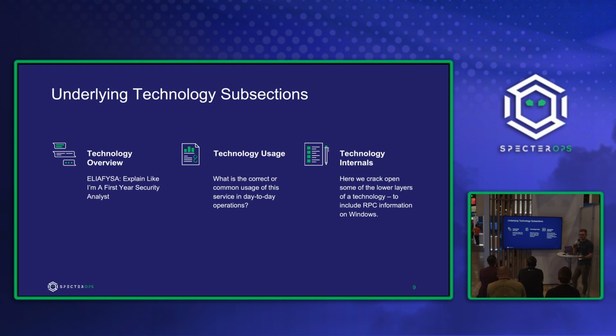everyone's familiar with ELI5, right? Explain like I'm 5. This is ELI-FISA, right? So we're going to explain it to you like you've never had to defend this technology before. We're going to go through the common usage. So if you're trying to baseline in your environment and you want to know what services or registry or files are used for commonly, we're going to tell you what they're used for day to day to help you build that baseline. And then we're going to go into some pretty deep internals in whatever technology the guide is written on. Including RPC information. We're going to go into COM objects if it's relevant to what we're looking at, and give you a deep dive of that technology that may not be found on other blog posts and other solutions.